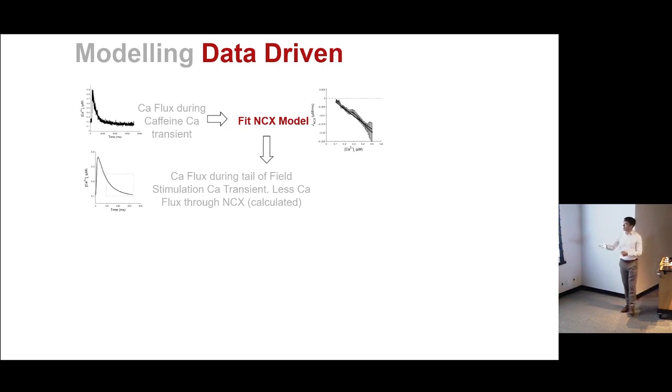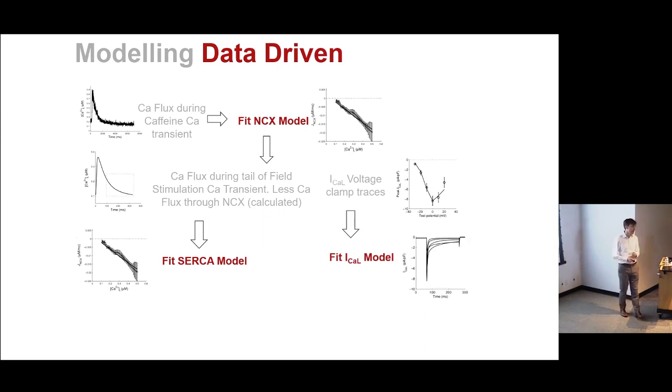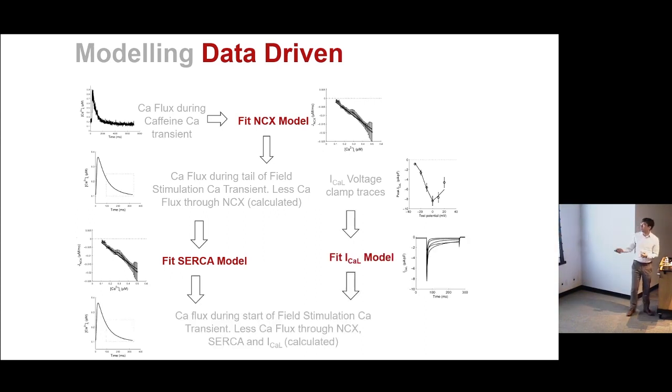We can subtract away, using the model of our sodium calcium exchanger, the effects of sodium calcium exchange, leaving just the SERCA flux, which we can then fit our model to. We can do voltage clamp measurements for the L-type calcium channel to make a mathematical model of the L-type calcium channel protein, and then we've got 3 of the 4 characterized, so we can subtract all of these fluxes from the field-stimulated calcium transient, allowing us to fit the ryanodine receptor model.